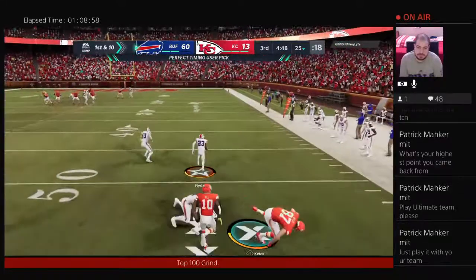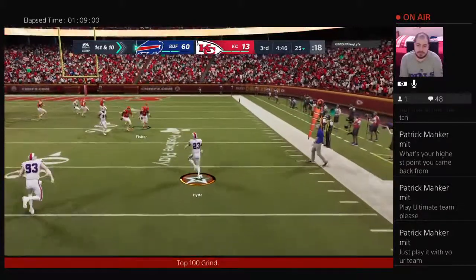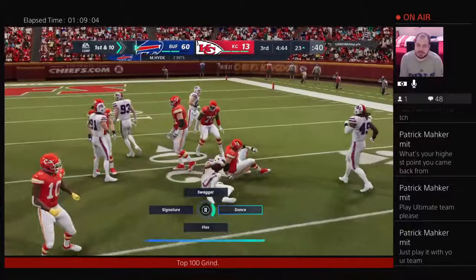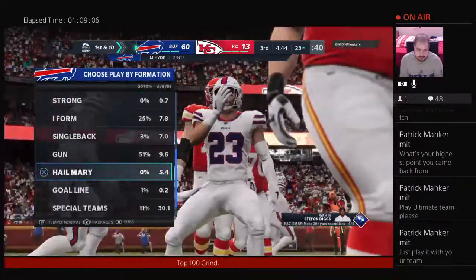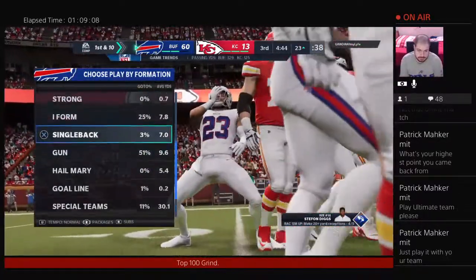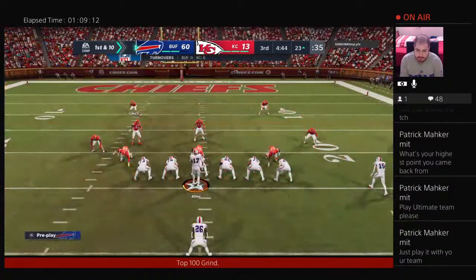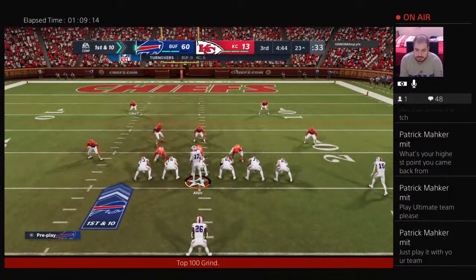And now here is another interception. Picked off by Micah Hyde. And a super return as he gets us all the way down inside the 25-yard line. They'll take over. What a nightmarish game he's having now. 6 interceptions that he has thrown.